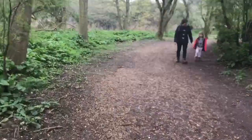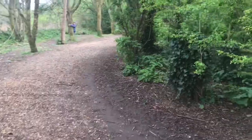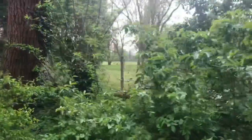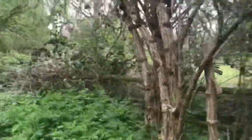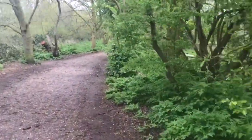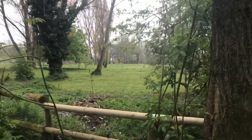So, yes, as you can see, there's a golf course over there, through the trees. Playing a round of golf is a nice way to spend a Sunday, I think. You get a better view of the golf course through there.